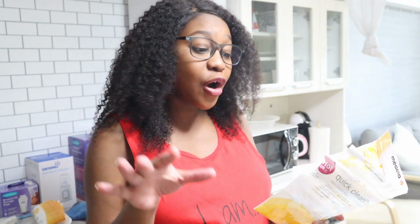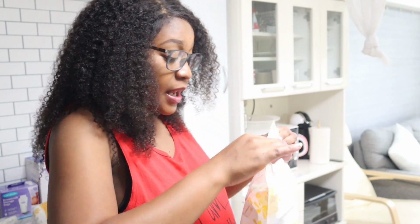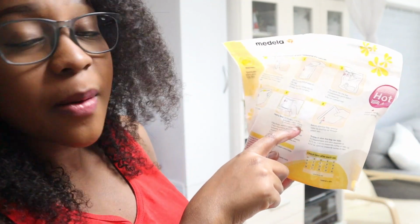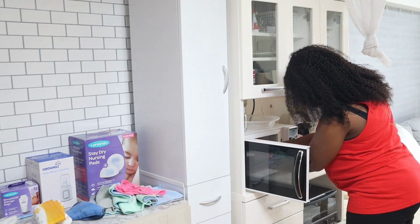So let me read through this, figure out what I need to do, and then I will update you on what I'm doing. I feel as if this is all I'll be putting in the bag: the bottle, the white parts of the bottle, and then maybe 3 nipples. I'm going to seal this very tightly like they said, and based on my microwave settings I should allow it to sterilize for 5 minutes. Because my microwave stops at 700 watts and it says between 500 to 750 watts, 5 minutes. So let's put this in the microwave and see how it turns out.